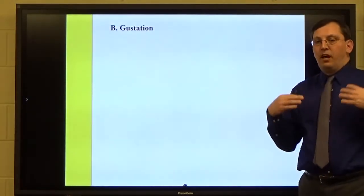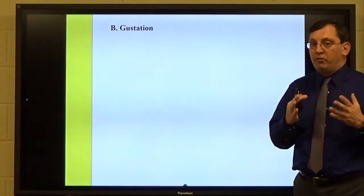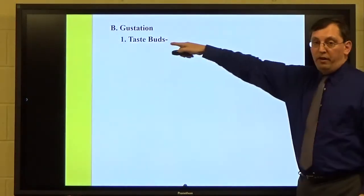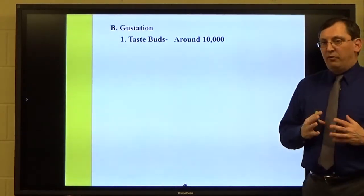Gustation is the sense of taste, closely related to the sense of smell because they're both chemoreceptors and they both have an overlapping thing. And some animals do the same thing, things like snakes. So the taste buds are these chemical receptors. There's about 10,000 in an average mouth.